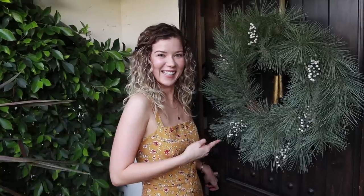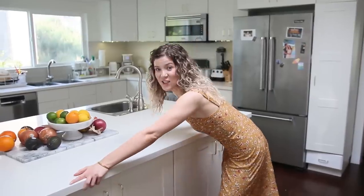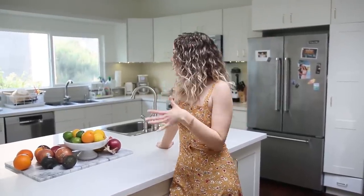Let's go inside. So this is my kitchen, and I feel like it will be no secret or surprise that my favorite part of the kitchen is the most dominating part of the kitchen, which is not my personality. Actually it is. It is this kitchen island. I'm obsessed with this. I'm obsessed with this skylight. It adds so much light. The light in here is beautiful.